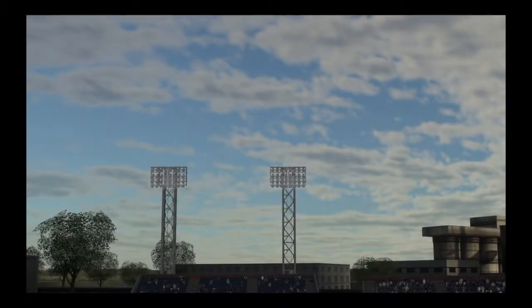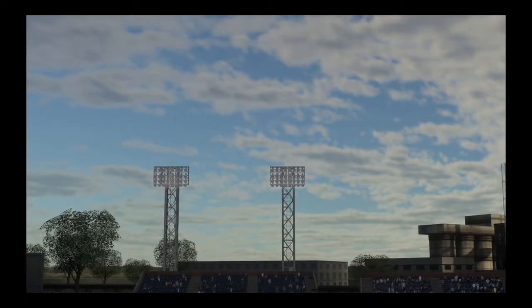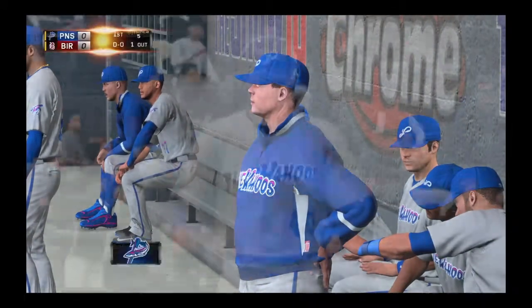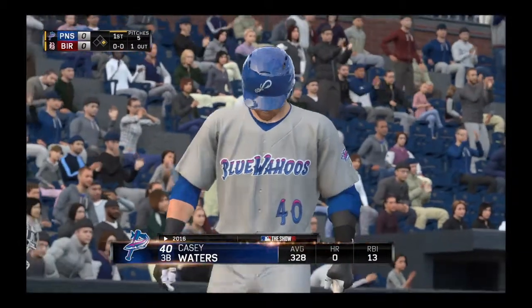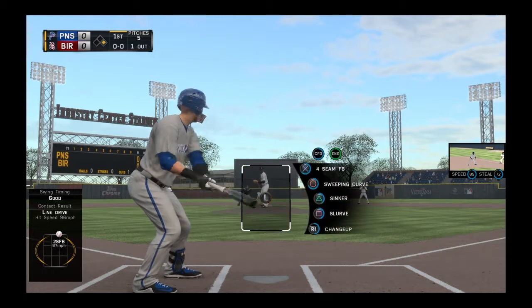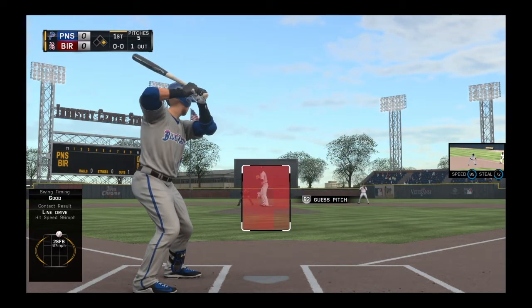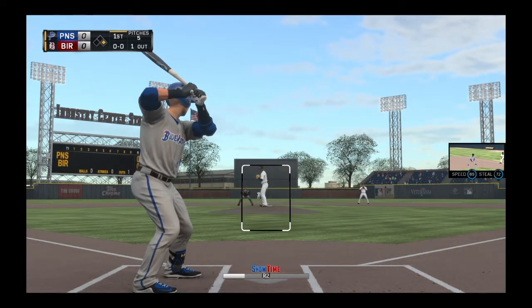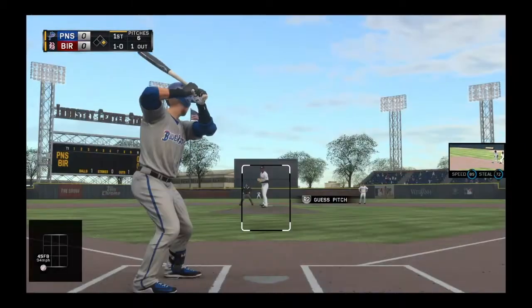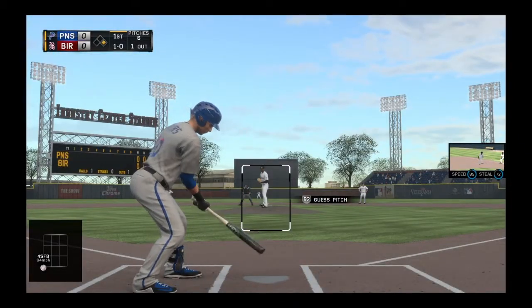MLB The Show's coverage of minor league baseball is on the air as we continue our tour around the minor league. Coming up, we've got a good matchup in store. Casey Waters will get his first shot here, and you can see he's got that average up near the .330 mark to begin play. Well, it's still early in this season, but if he keeps this up, he's going to be looking to get paid in the offseason. His contract is up after this year.